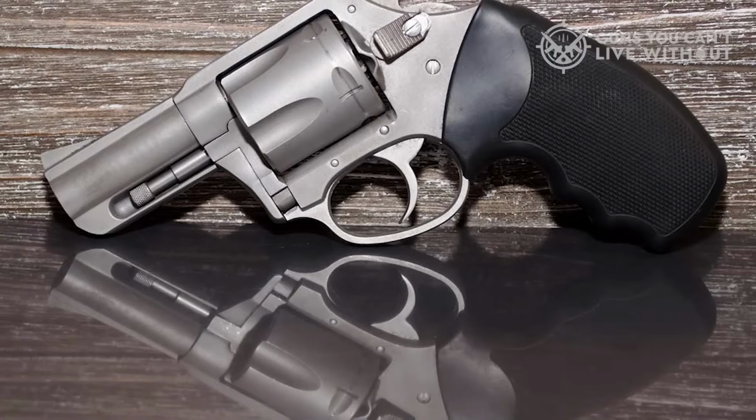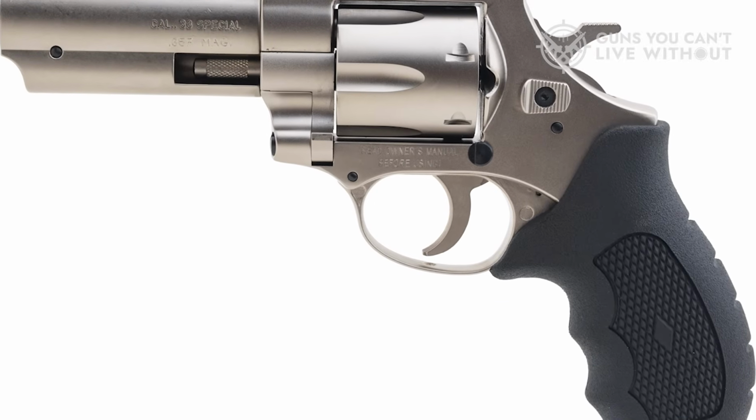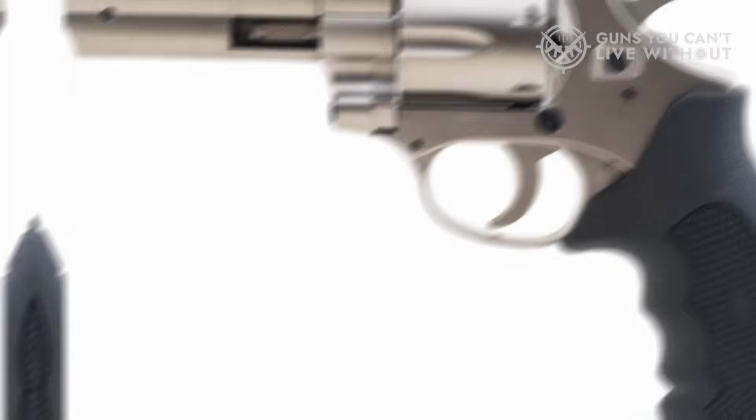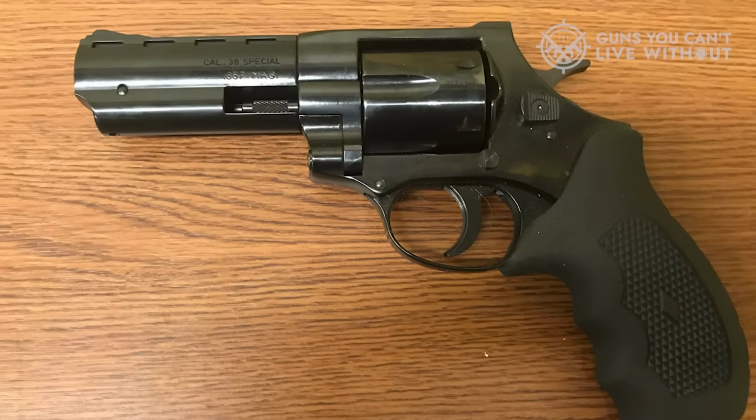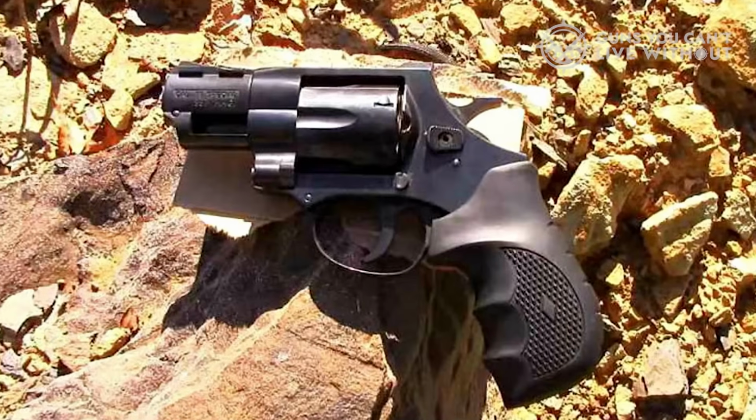Unlike many modern concealed carry revolvers that are double-action only and hammerless, the Windicator's DASA configuration with an exposed hammer and spur offers the flexibility of a heavy and deliberate double-action or a lighter and more controlled single-action. This revolver is available for under $300.